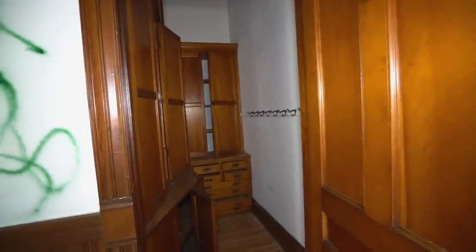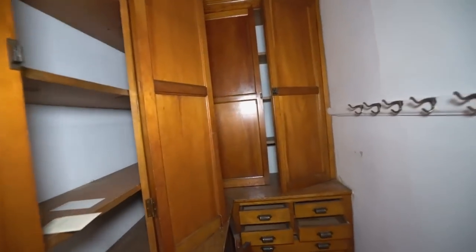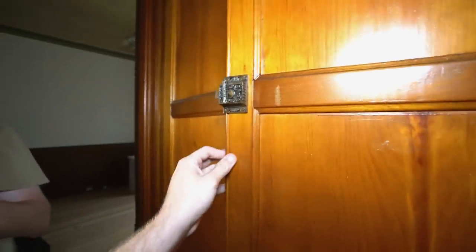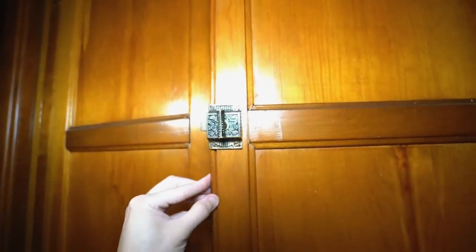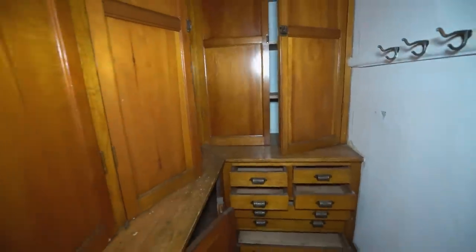Oh. All the little details in here are insane. This closet is fully furbished. I wish I had this in my house, man. Right? It's built in. Yeah, it'd be so organized. Look at this locking. I can't do it. I can't lock it because... Yeah, it's so ornate. Yeah. Beautiful little closet here. All the space in the world.